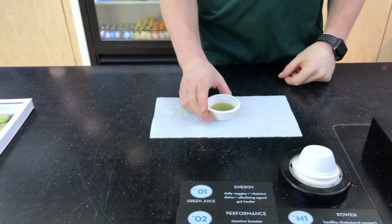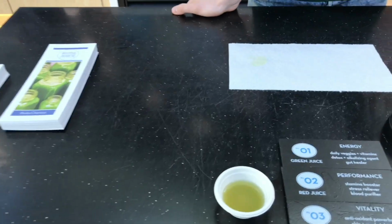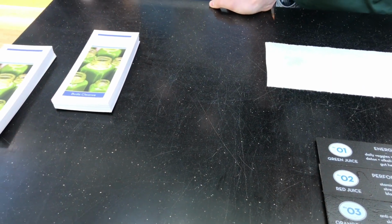No sugars or preservatives in anything. So we are very focused on health and wellness. What is this? That is my blue lemonade. It's apple, cucumber, and lemon. It's going to be good for alkalizing your body. It's very high in electrolytes as well. That is really good. Yeah.